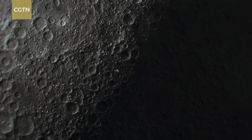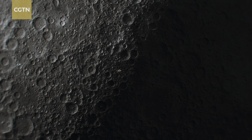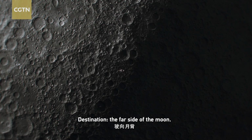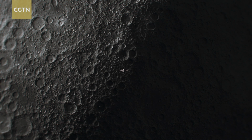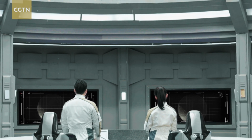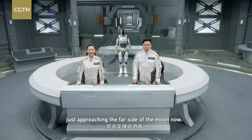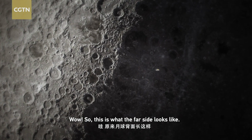Spacecraft separated. Destination, the far side of the moon. Yilin, we're almost there, just approaching the far side of the moon now. Wow, so this is what the far side looks like.